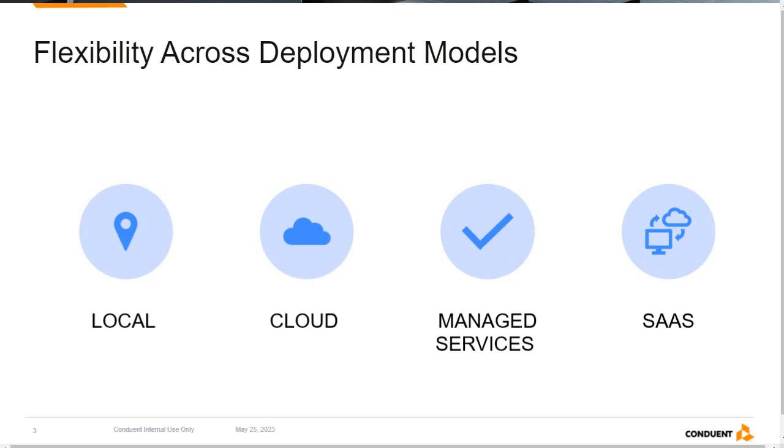So Pete, I know that you went with the local deployment model. I was wondering if you could talk a little bit about the factors that helped drive you to that deployment model.